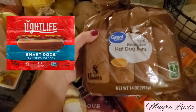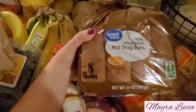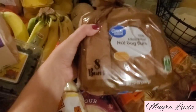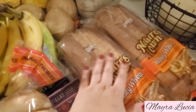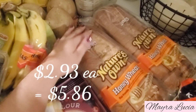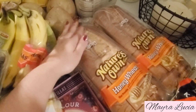And then these, I was supposed to get the Light Life Franks style, but they were out of stock at Walmart, so now I have hot dog buns, which I don't know what I'm gonna use them with, since I don't have the Franks to use them with. And just regular honey wheat bread for my kids, to use with peanut butter and many other things.